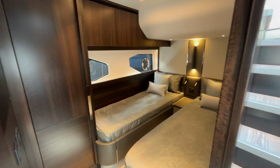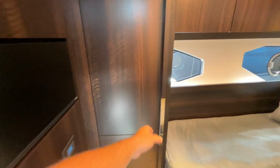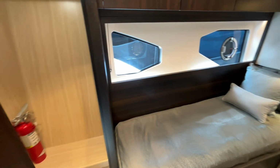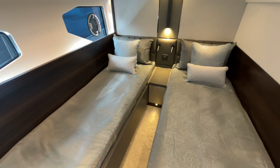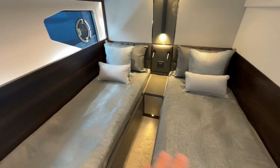So as we make into the starboard side twin here, this is going to be your TV, obviously. Nice little hanging storage there as well. These beds do not come together. I have seen inserts being made to kind of make it like a full bed as well, but these are two separate twins. And we'll go ahead and make our way down to the master.